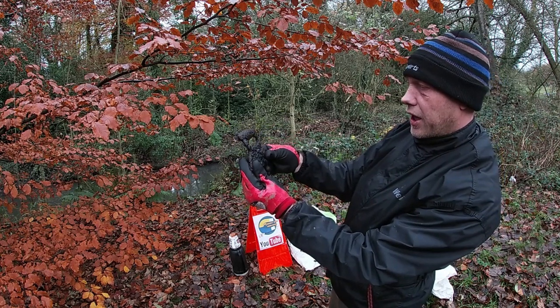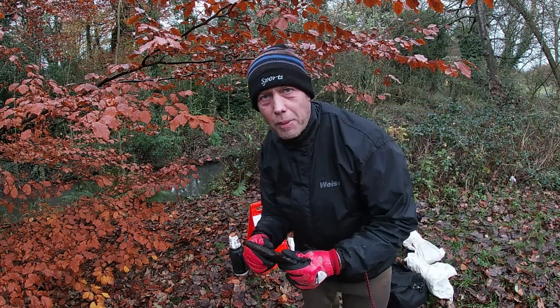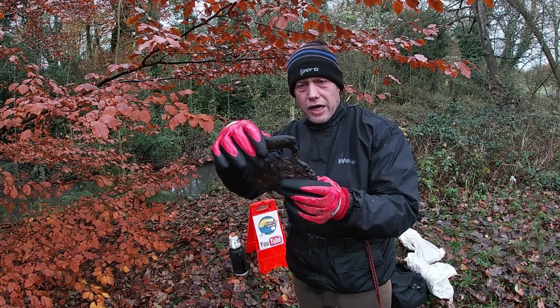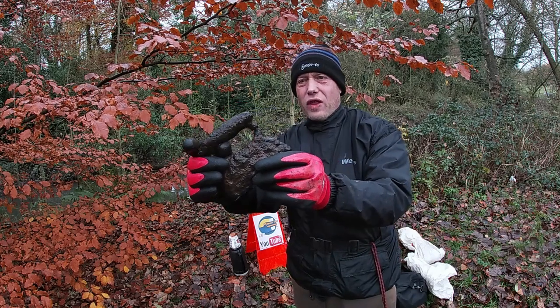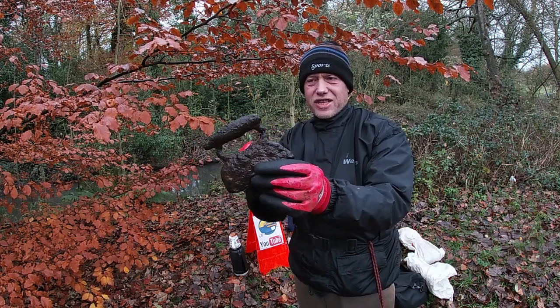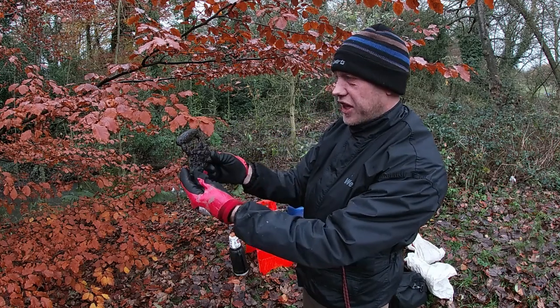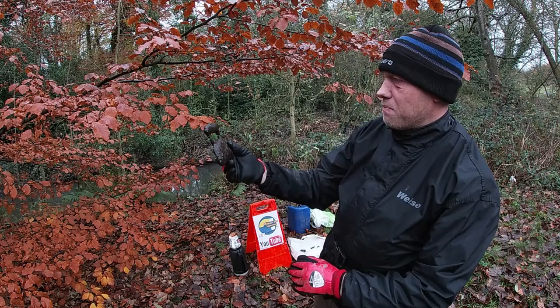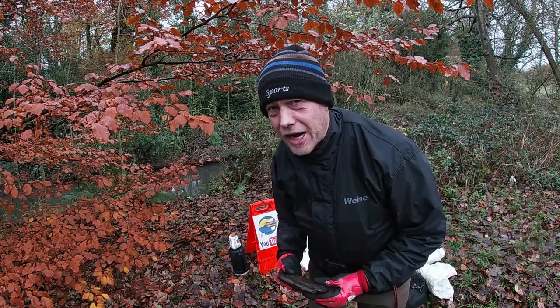Not sure what that is. I'm sure somebody will write it down in the comments below if you've got an idea what that is. But it's obviously old, but it's just started to go there on that side. It's corroded on this here, so I don't think it's going to be able to be cleaned up, but that's an interesting little item. Nice.